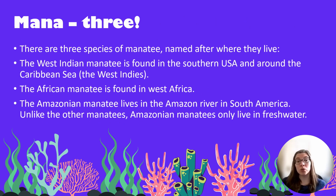So there are actually three different species or types of manatees. There's the West Indian manatee, which is found in the southern USA and around the Caribbean Sea, also known as the West Indies. There's the African manatee, which is found in West Africa. And there's the Amazonian manatee, which lives in the Amazon River in South America. Unlike the other manatees, the Amazonian manatee only lives in freshwater.